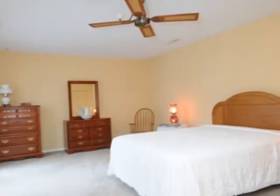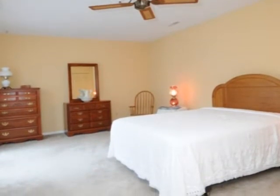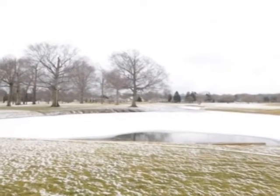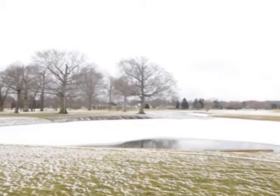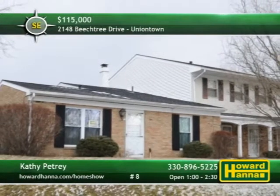Relax in front of the family room's corner fireplace when there's a chill in the air. The master bedroom connects to a private patio and a ceramic tiled full bath with a newer shower and vanity. This low-maintenance unit also enjoys the use of community amenities such as a pool and clubhouse. Don't delay. Meet with Kathy Petrie for a chance to tour this home in person.